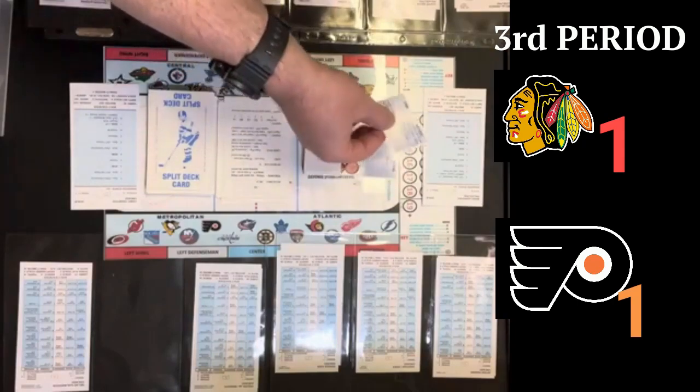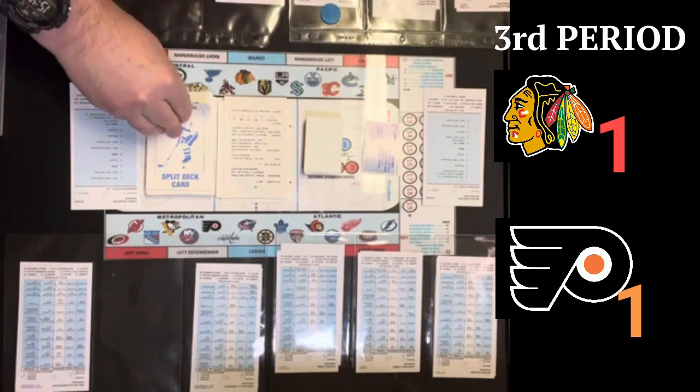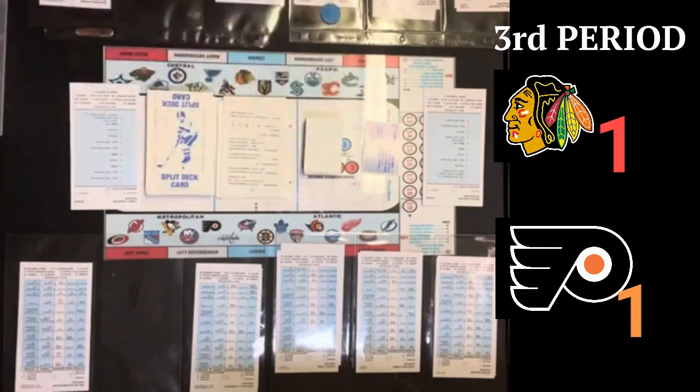And we pick another card. And Holmes says, outside shot for right wing. So that would be Jeff Carter. Carter is a four. He will try to penetrate. He does. So he has an inside shot, and that's an eight, which will be a rebound, and this happened a lot in the second period.